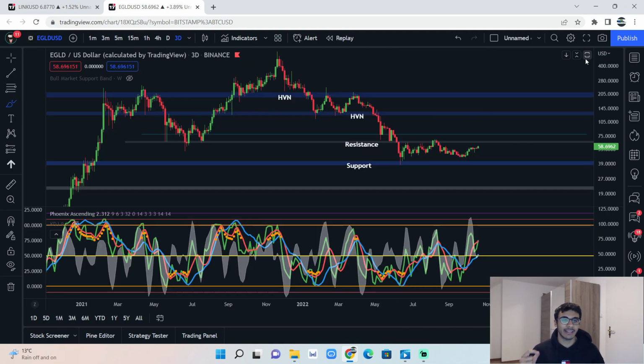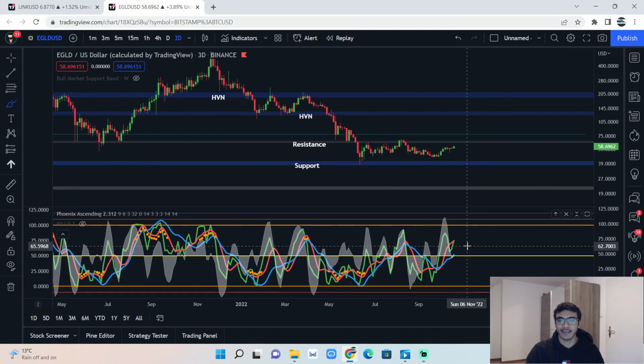Now, if we take a look at the Phoenix Ascending indicator on the 3 days time frame, we could see that the blue LSMA and red RSI are above 50, which is always a good sign. What we need right now is for this blue LSMA to keep rising to higher levels, like back in here, which will indicate that the buy orders are still piling in at a very fast rate. And therefore, if that happens, the price will in fact go higher. That's what we want to see. What we don't want to see is something like this. We don't want to see the blue and red lines curving back down and collapsing, because that's a bearish sign.